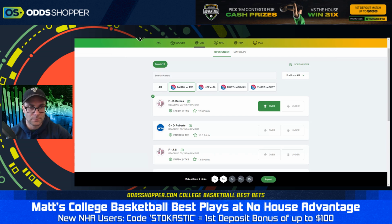It's awesome. From there, Barnes has played 32, 40, and 39 minutes in the last 3 games. He's playing every single minute when he's not fouling. And in that 32-minute game, he had 4 fouls. So 40 and 39 minutes are kind of his upside here. And then on the inside, Fairleigh Dickinson ranks 353 in interior defense. So Barnes from that forward position has even more of a mismatch advantage.